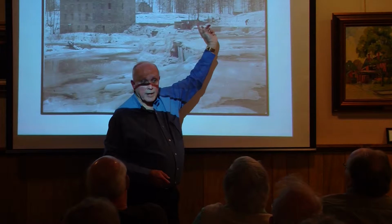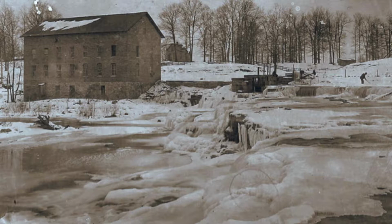Is that the house up on the hill, the one that's up there? Yeah. No kidding. That house is still there. Yeah, that's a neat picture.